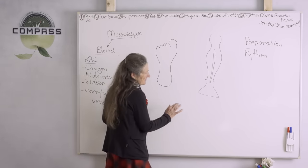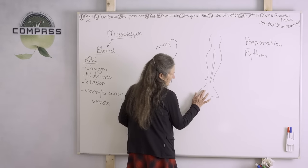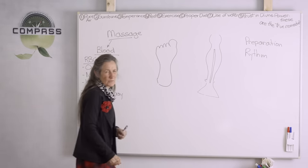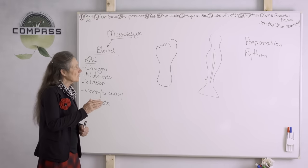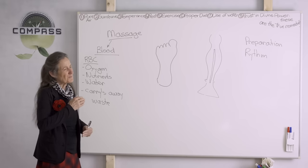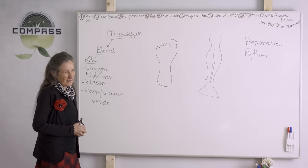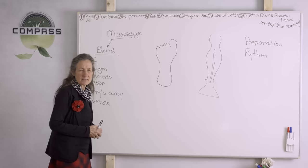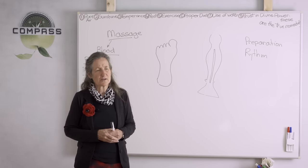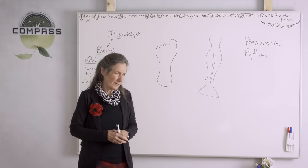alternate your moves and circles like this on the top of the feet. That can be very nice as well. So I've only given you a few moves for the feet, but you can just keep alternating to do that. And massaging the feet can really relax a person. Massage for the feet can help with circulation to the area.